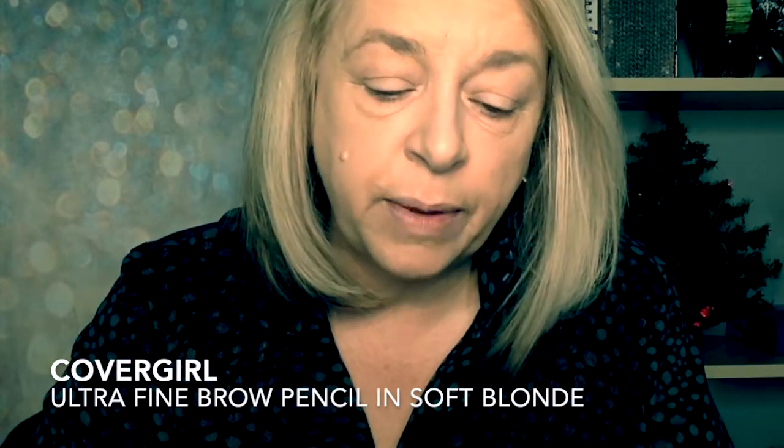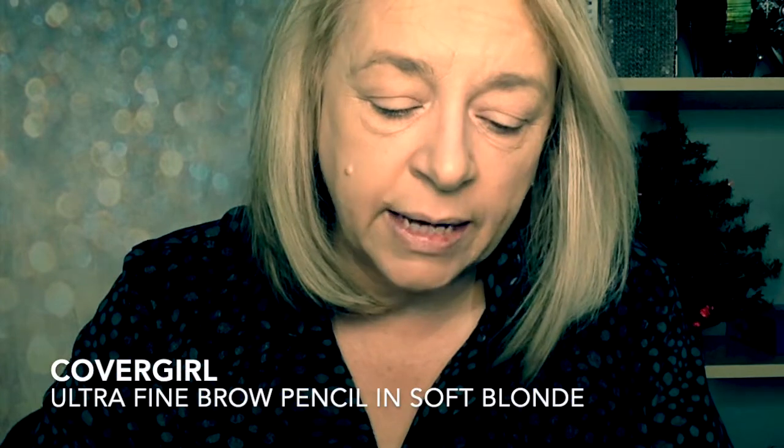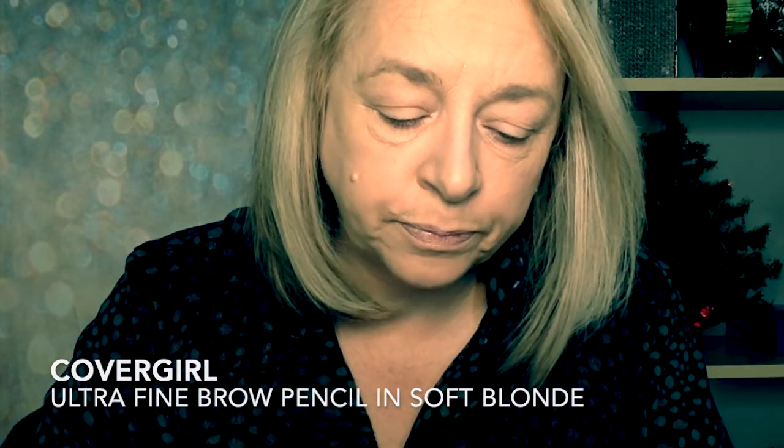Kind of like it. I'm still on the fence. Don't know if it's better than the NYX, but it is the CoverGirl. So I like it because, of course, it has a spoolie. Like I said, I have not had my eyebrows done or trimmed in a while. They are looking a tad bit unruly.